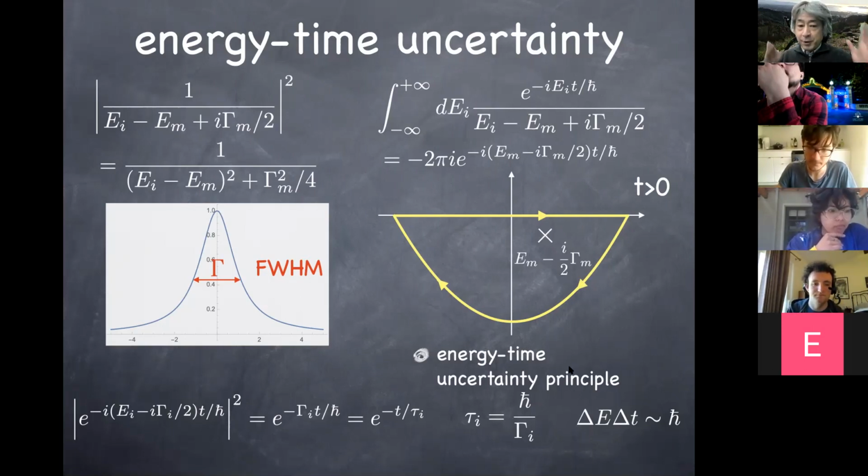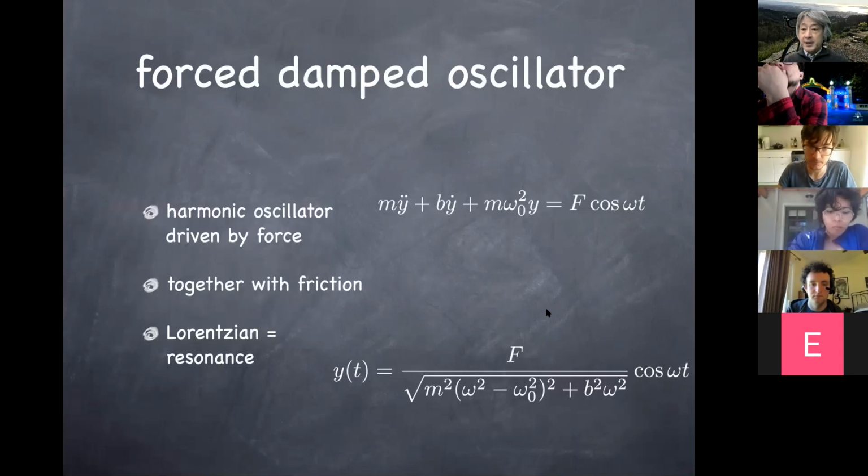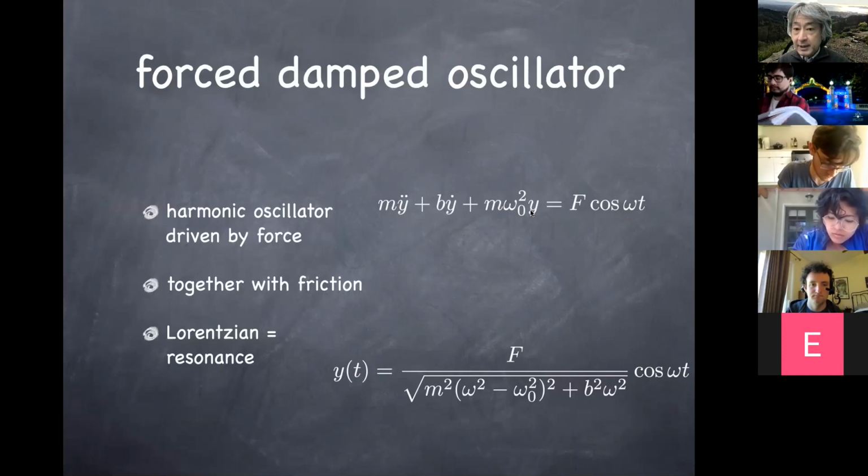Okay. So now this word called resonance, because resonance is something you have probably studied in classical mechanics using a harmonic oscillator. Suppose you have a harmonic oscillator, m y double dot plus m omega squared y vanishes. But suppose also that you have a friction term, b y dot. So this gives you a force proportional to the velocity, and that's nothing but friction. This friction term tries to stop the vibration of this harmonic oscillator. And on top of it, you force this oscillator by coupling it to a source with a certain frequency. So the idea is that when the frequency of the source matches the frequency of the harmonic oscillator, you have a resonance. So the amplitude starts to grow.